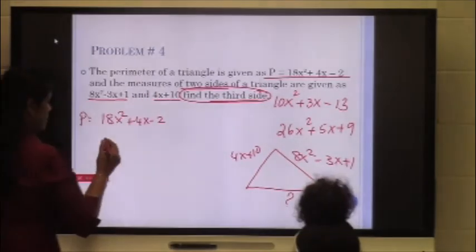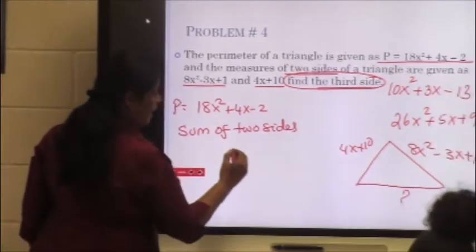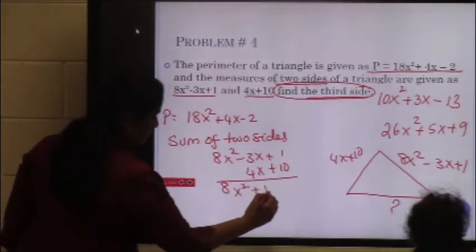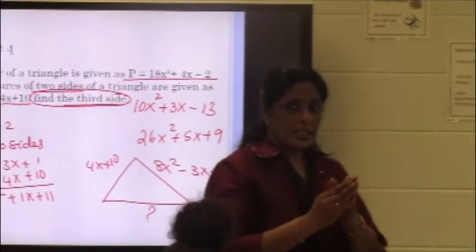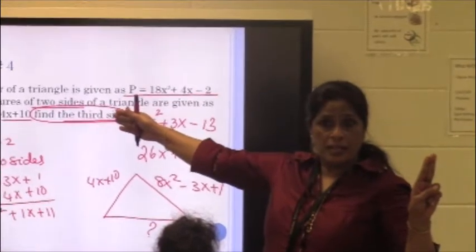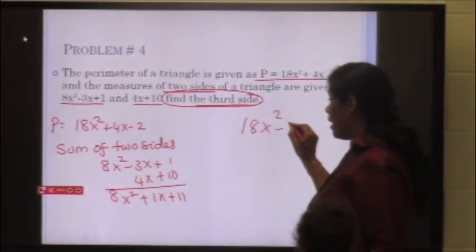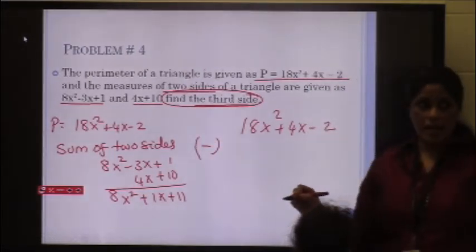So now add these two sides. Sum of two sides: 8x squared minus 3x plus 1, and 4x plus 10. What did we get? 8x squared plus x plus 11. Are you all with me? Yes. Because perimeter is adding all three sides, and we are finding the third side, first we need to add the two sides and subtract it from the given perimeter. Am I clear? Yes. So now I added both the sides, and I have to subtract it from the perimeter. To get the third side: 18x squared plus 4x minus 2, minus the sum. I'm putting the subtraction sign aside.